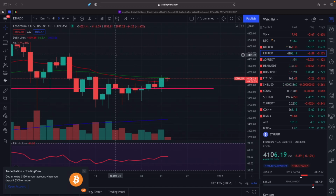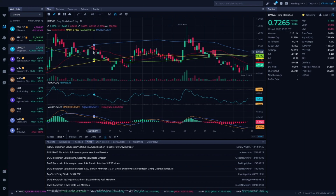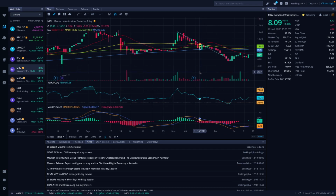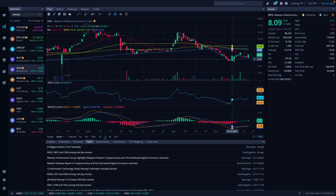So let's take a look at the miners really quick, how they ended up the day yesterday, which was Thursday. DMG was up nicely, 9.84% to 72 cents. Riot was up to 25.67. It was up 8.68%, which was good to see. We've had a couple of good days here on Riot. Mawson was up 11.89%, which was up to $8.09. And we've seen Mawson have a good week, kind of traded sideways a little bit, and then we had a nice bounce yesterday as well, so that's good to see.